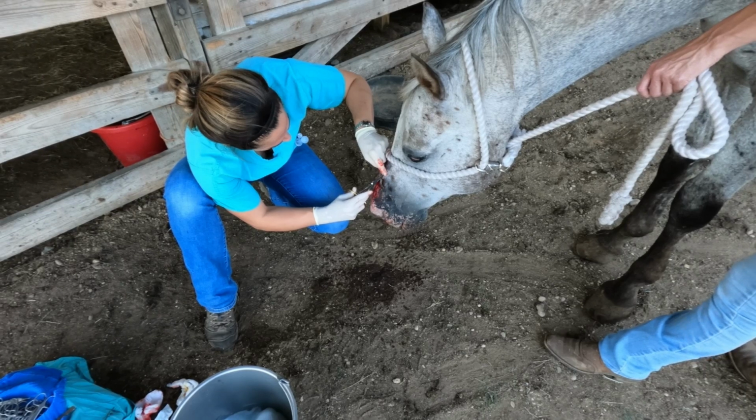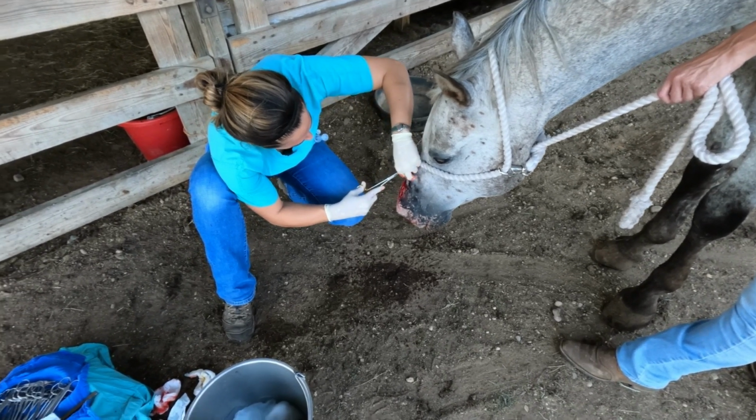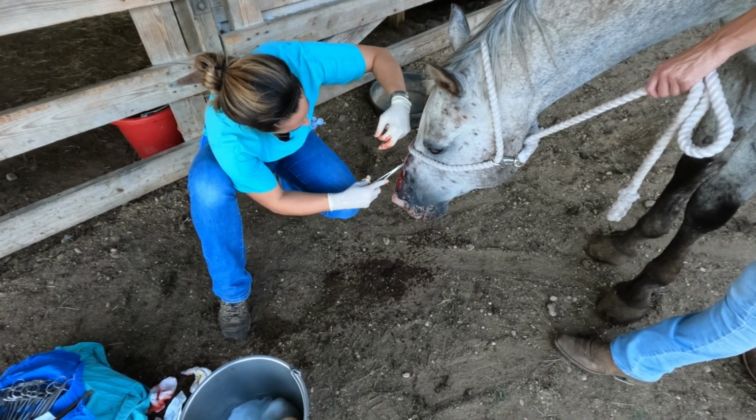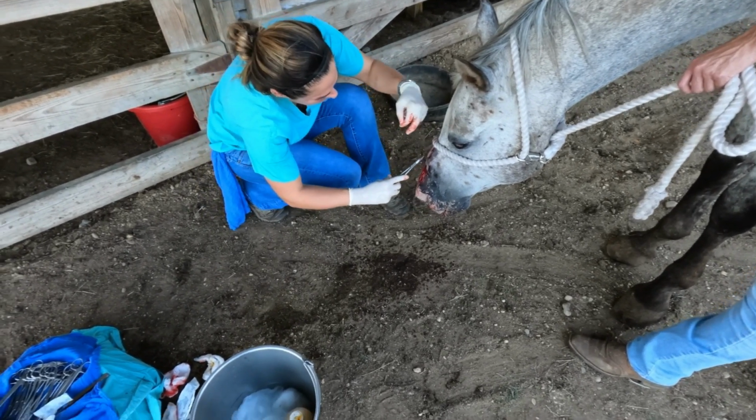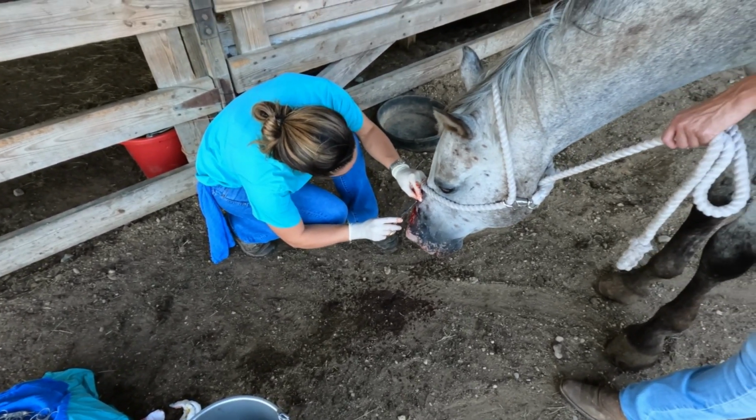Now, will those have to be taken out, or will they just dissolve on their own? The skin sutures will be taken out. Okay. Either we can come back and recheck them, or you guys are welcome to take them out. It should just be a few quick snips. Okay. But we are happy to.